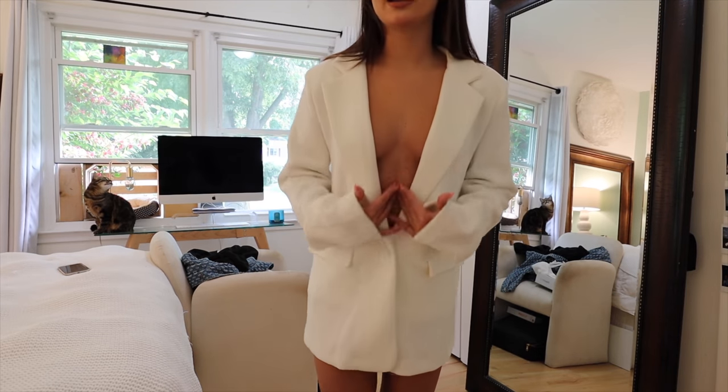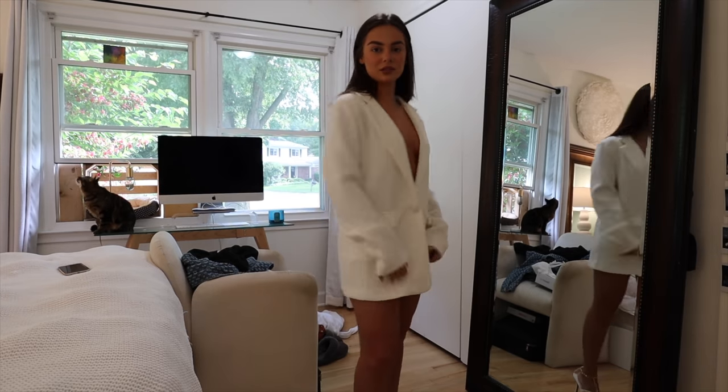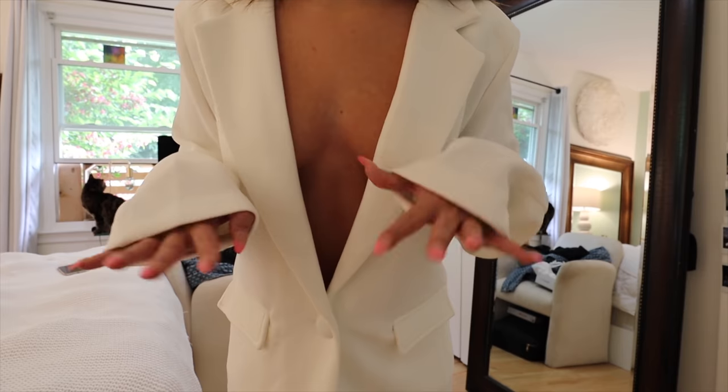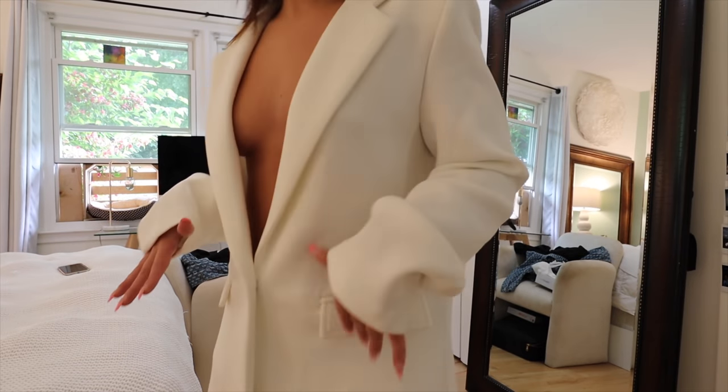Lots of gold jewelry. I love this look when it's just so open. And yeah, I think this is so cute. I mean, you can't go wrong with a white blazer. And I really think this one's unique because of that neoprene material. It looks so much more expensive than it is. And yeah, I think it's really cute.